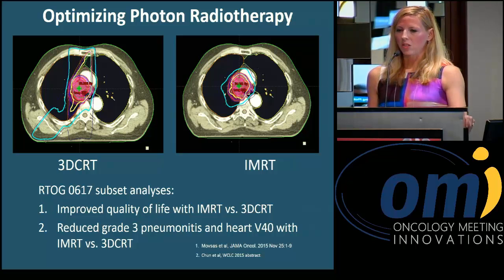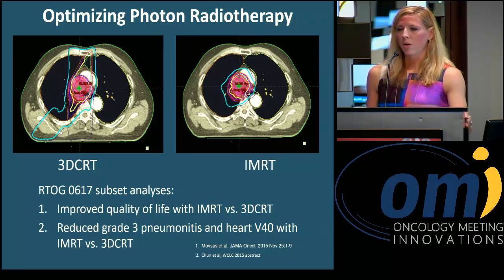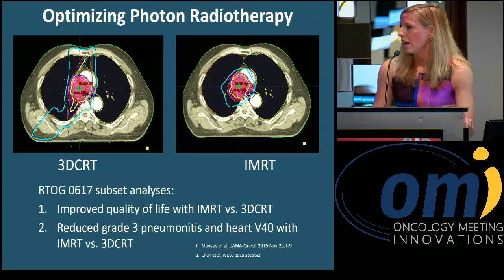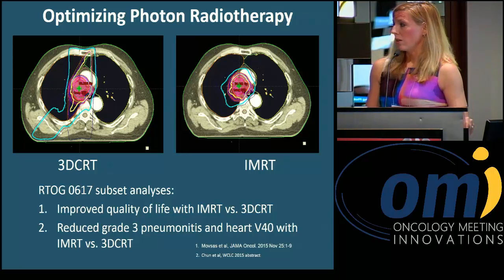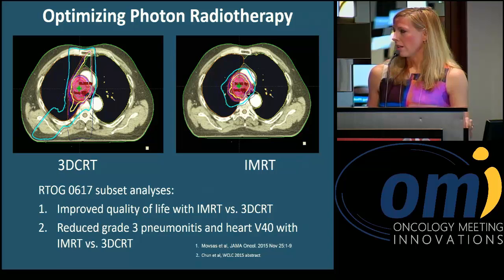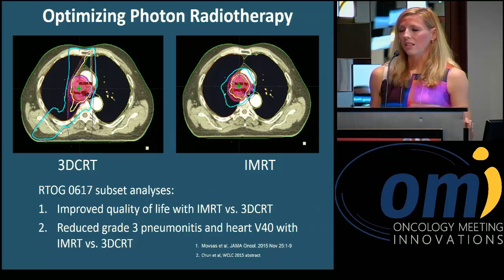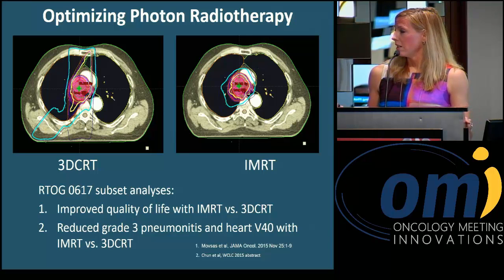Now, when we talk about optimizing radiation for the locally advanced stage 3 non-small cell lung cancer, we have to consider photon radiation and 3D conformal radiation relative to intensity modulated radiation therapy. There have been recent subsets from RTOG 0617 looking at IMRT. One published in JAMA Oncology recently showed improved quality of life for IMRT compared with 3D conformal radiation. And at the World Lung Cancer meeting, we saw that the IMRT cohort in 0617 had reduced rates of grade 3 pneumonitis. So I think just along the photon spectrum, we are seeing improvements with intensity modulated radiation relative to 3D conformal radiation. However, we don't have any randomized data to prove this.